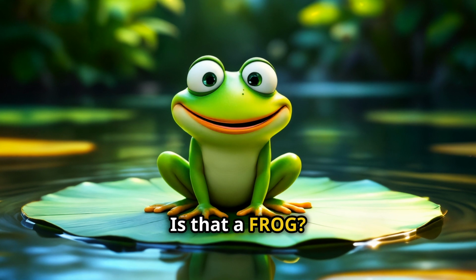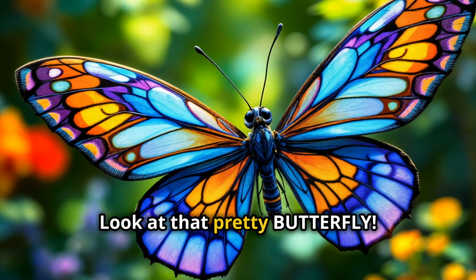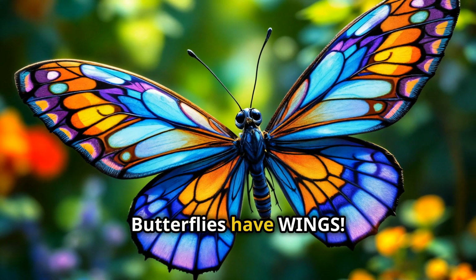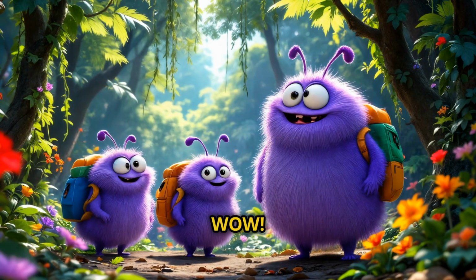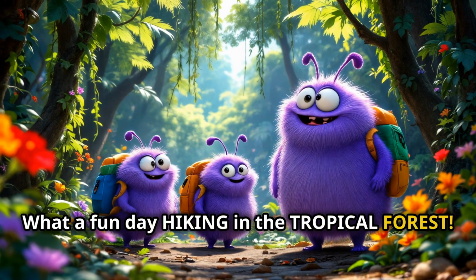Is that a frog? I bet he can jump high. Look at that pretty butterfly. Butterflies have wings. Wow, what a fun day hiking in the tropical forest.